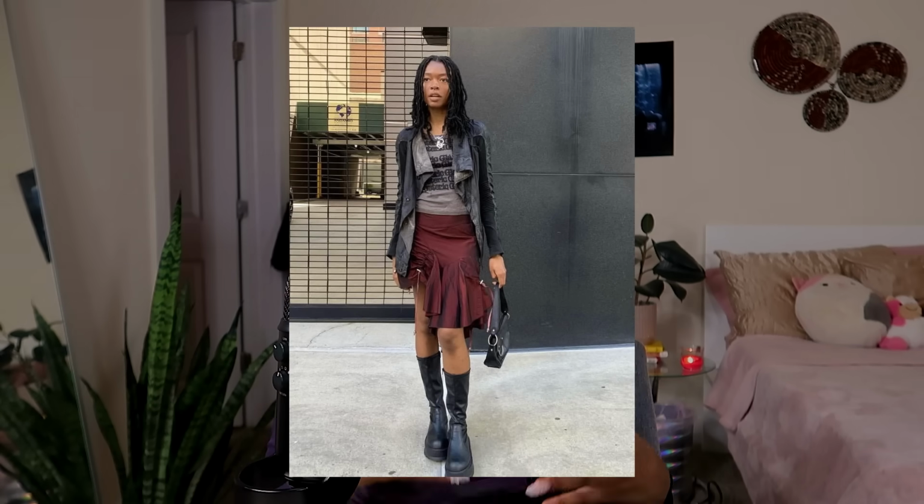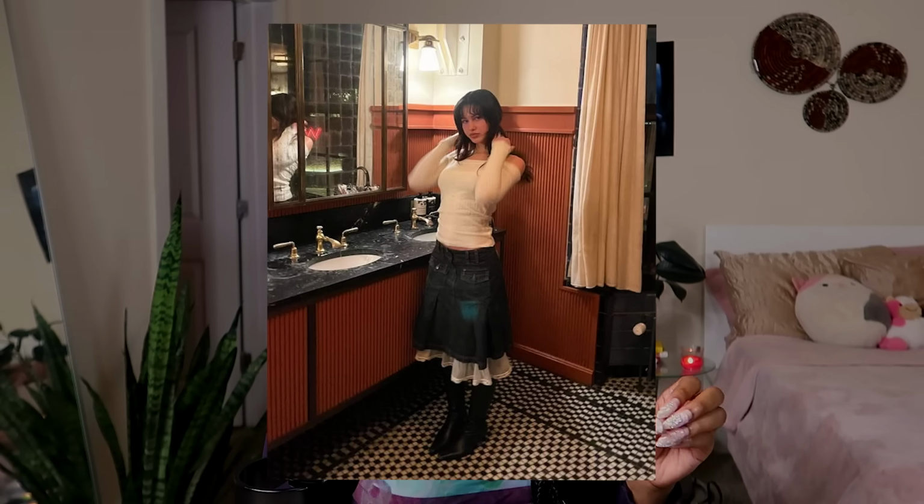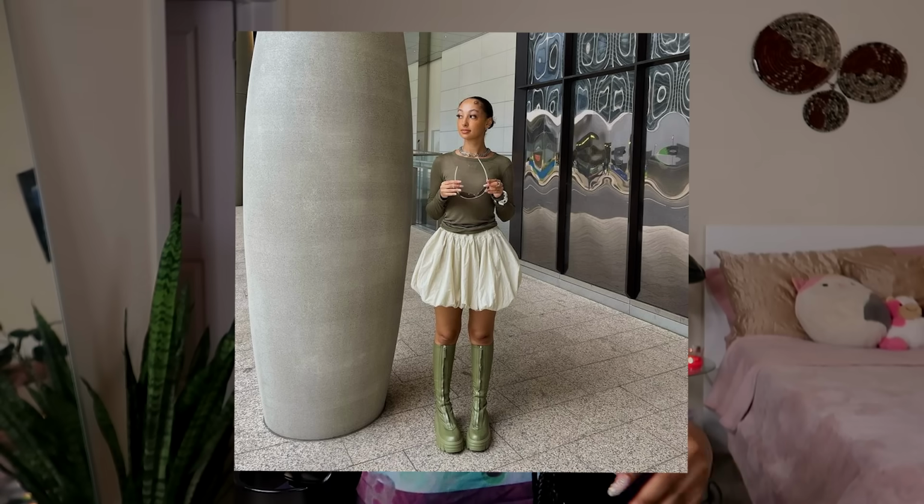I noticed that online now, when I see girls go for a midi skirt, they're gonna go for something with more volume. So think those Gerbaud skirts. So you're not gonna see a lot of just straight satin skirts. I think what's trending online is trying to create a little bit more texture in your outfit and just a little bit more visual interest.